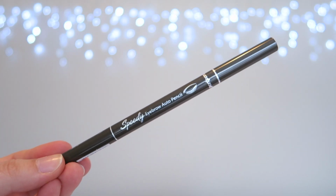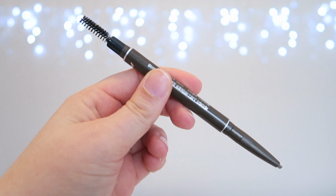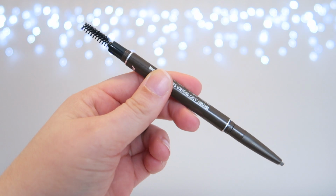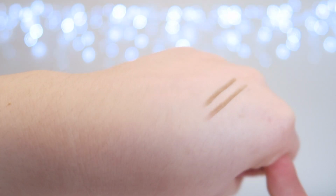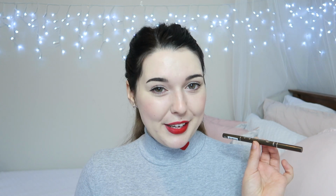The last product is the Peri Pera Speedy Eyebrow Auto Pencil, which I think is a really great addition. However, for me, this one doesn't actually fit my skin tone. I have number 1, and it just looks a little bit too warm toned for my eyebrows. Obviously, they are very dark, and this doesn't come in a shade that would be suitable for me, but it does look really, really good on my younger sister, so she is going to inherit this fairly quickly.